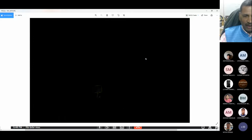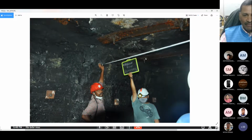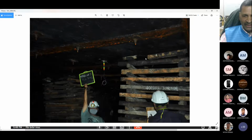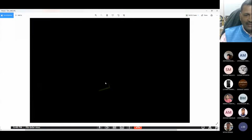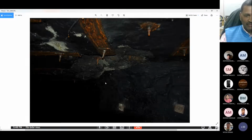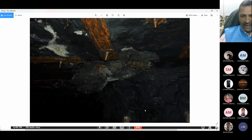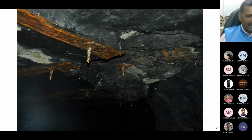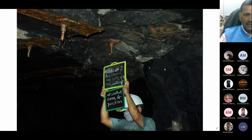In fact, this investigation I was doing as a part of investigation for some type of accidents there, how this roof scaling with width of 4.1 meters was there with different type of supports. This is at 40 dip of 66 level junction, how it looks like with the instrument. You have seen already this wire and all I have shown you, my beloved students, and this much photographs must be sufficient for now. And now I am taking you back to our class materials instead of spending much time.